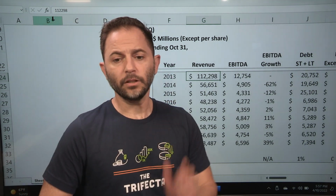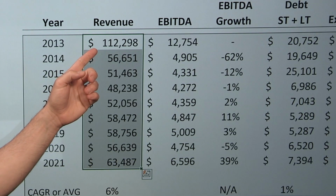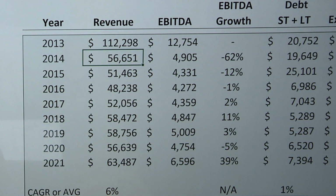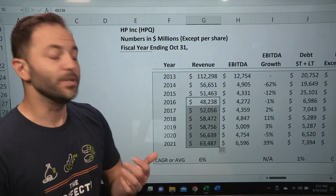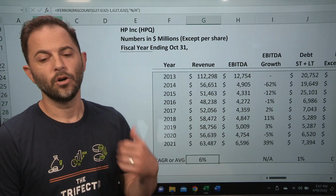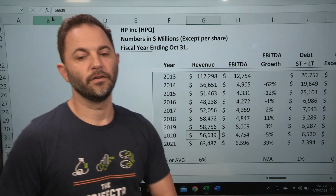So let's take a look at 9 years of financial information. And you can see back when they were combined, they were $112 billion of revenue top line, and then they split and it cut down. So what we're going to do is look at the business from this post-split going forward, to see what the business has been doing since the split. All these numbers down at the bottom, the CAGRs or averages, are going to be 5-year averages. Basically, once the dust settled from the split, what have they been doing from there?